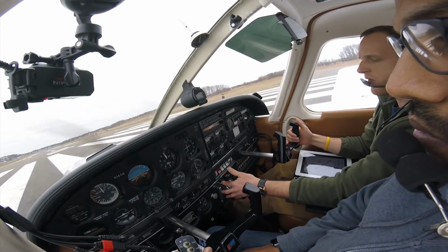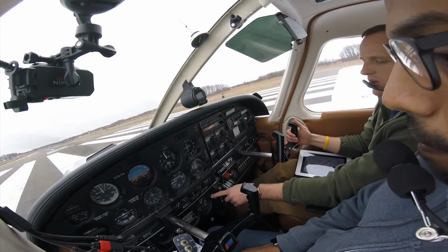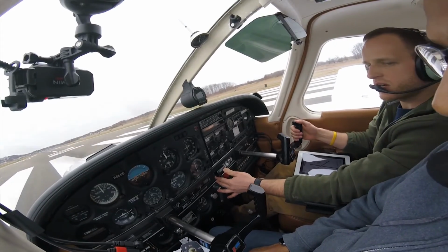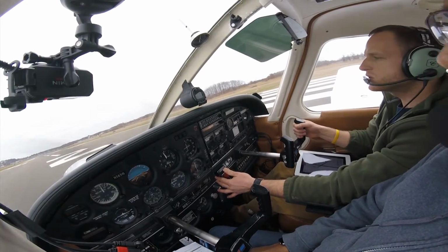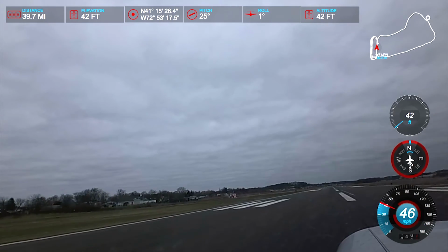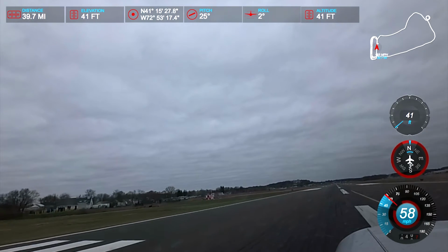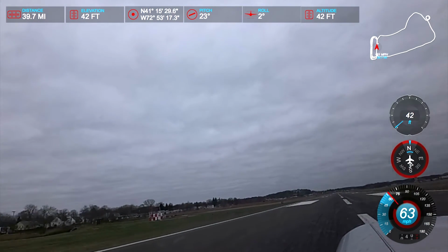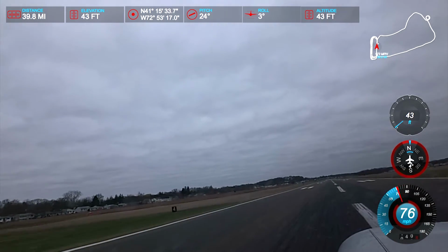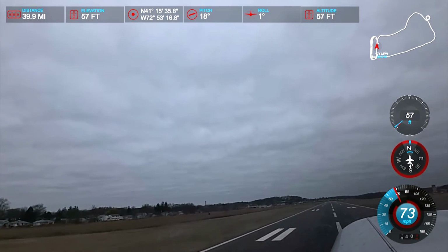Stay on the brakes. And we've got full power. We release the brake, and as I'm accelerating, we want to add a little back pressure, so we'll lift off at the minimum possible speed. That's 45 knots, and now we want to pitch down to stay over the runway until we get to 63 for a VX.